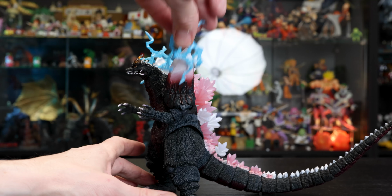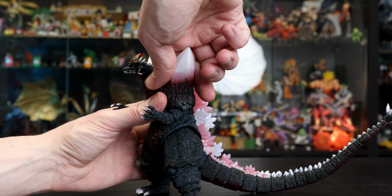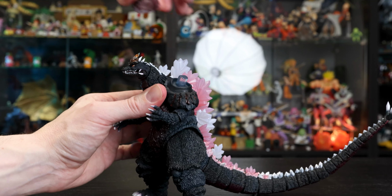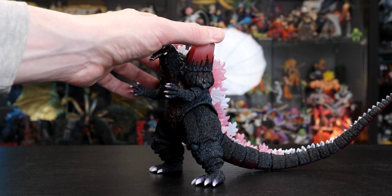Now the other option is obviously those broken ones. That is easy to switch as well. Just grab the crystal and they will slot off like so, and then you can take the new ones and attach them on top. Okay, now we have the broken crystals on.